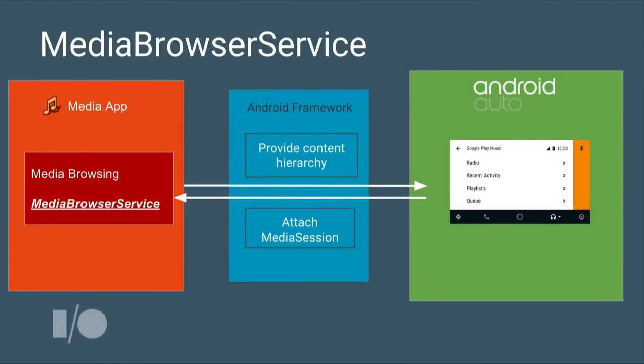Once we can find you, you'll need to implement a service, in this case, the media browser service. The media browser service does two things. First of all, it provides a content hierarchy, which is what we use to create a content browser that the user can then use to find and explore audio tracks. At the same time, the media browser should attach a media session, which is what we use to control, or rather remote control, playback inside your app.